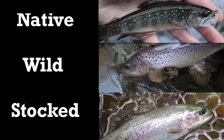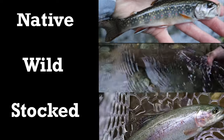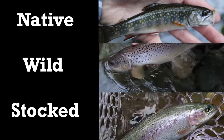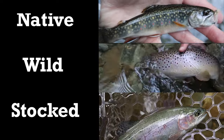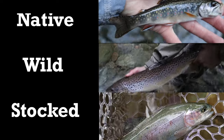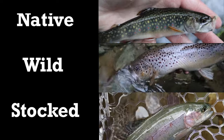All right, before we go any further, let's clear something up. What's the difference between stocked, wild, and native fish? Native trout, like the brook trout, are indigenous to an area and developed in biology purely without human influence. They've never been stocked and live where they naturally developed.